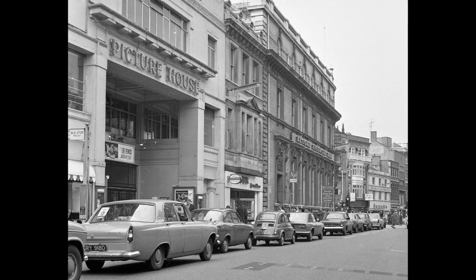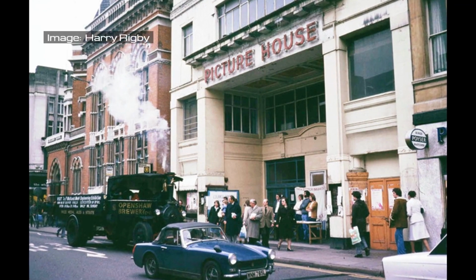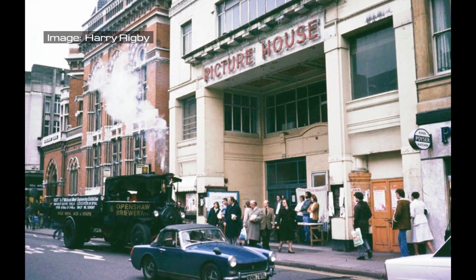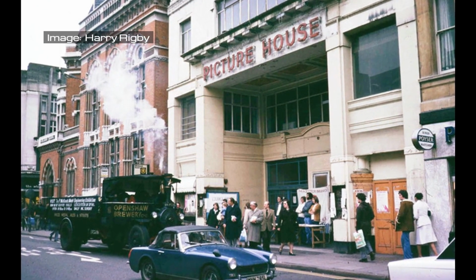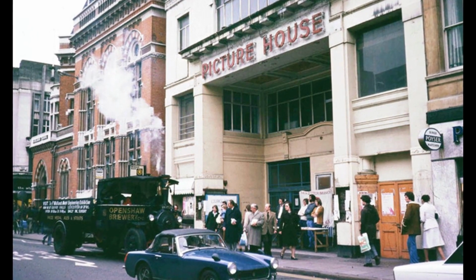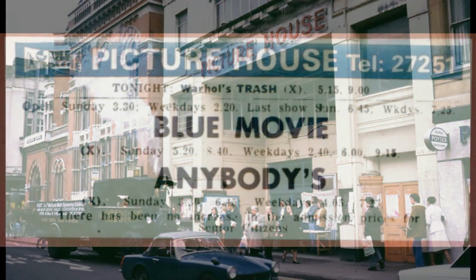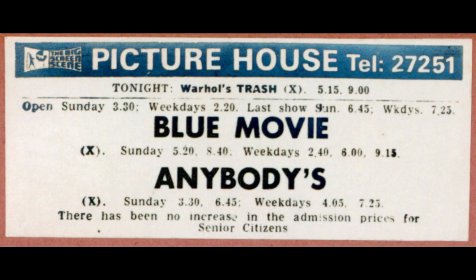In 1936, according to the Kinney Yearbook, Leicester boasted 25 cinemas. The picture house had a Western Electric sound system, and prices there were 1 shilling to 2 shillings. That's 5p to 10p. The picture house continued to be a popular city centre cinema for many, many years, eventually though being taken over by the Rank organisation.